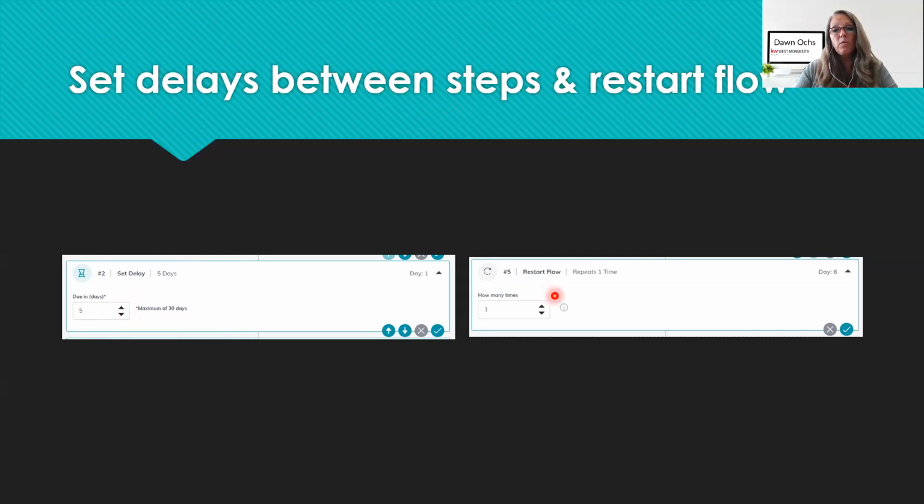And at the bottom of each one, you might want to repeat the whole smart plan, or it's a one-time kind of smart plan. So it's up to you. You can just add the restart flow, and anyone that you put on that smart plan will just repeat over and over again.